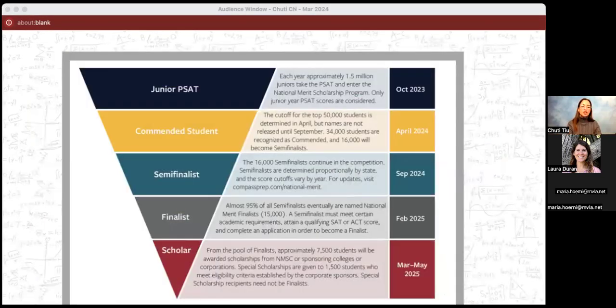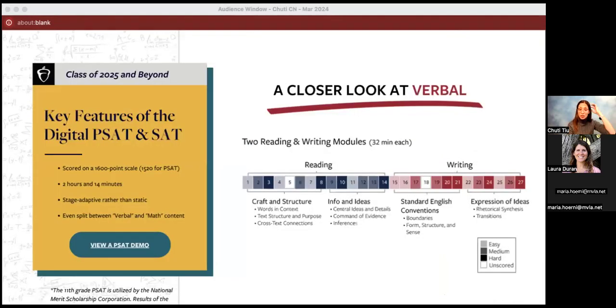So here's just a quick diagram. If in junior year a student has done well enough on their PSAT, they may qualify for National Merit scholarships. And you'll want to talk with your college guidance counselors about that.